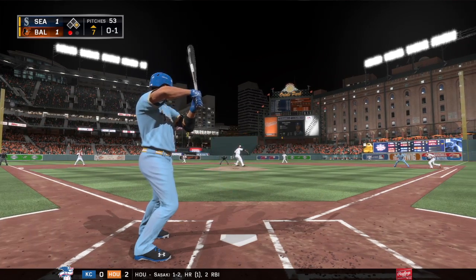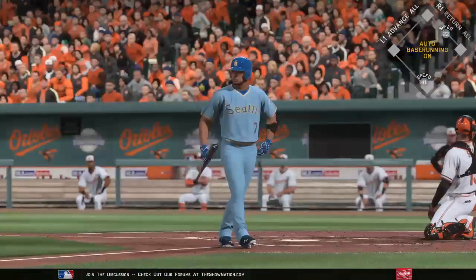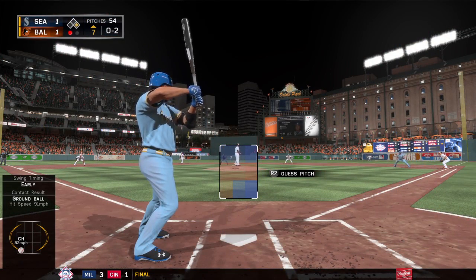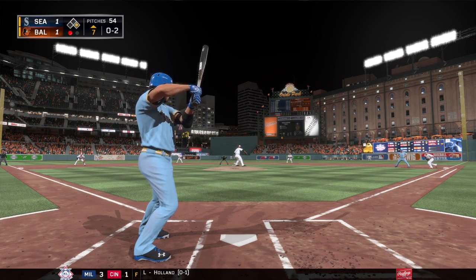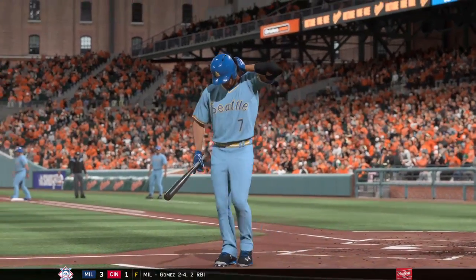He's set. Here's the 0-1. A little quick on that swing, and he finds himself behind 0-2. Trying to strike him out for the second time. And a fastball blew it right by him, and there are 2 down.